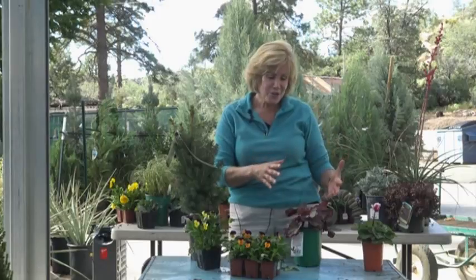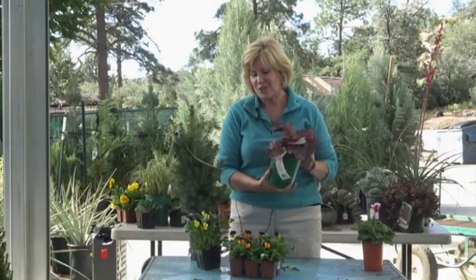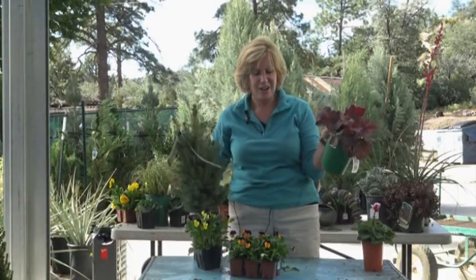Now, it's one of those ones that's taken over the pot. So what am I gonna have to do? I'm gonna divide it and pull it out. Leave some in there, and move some to my other pots because it has gotten out of control. But this one is so pretty for the fall.